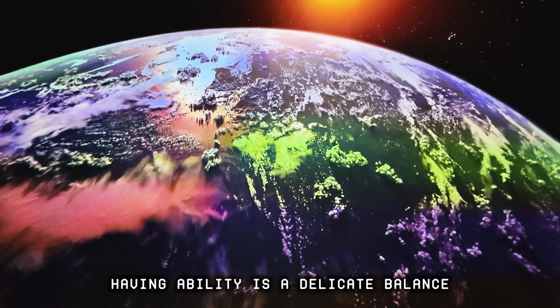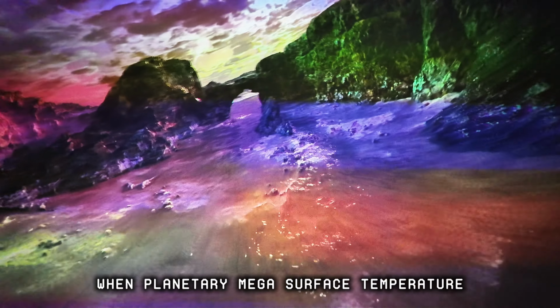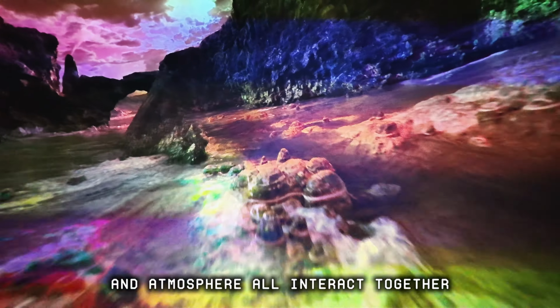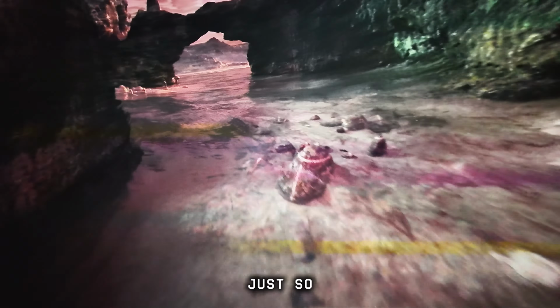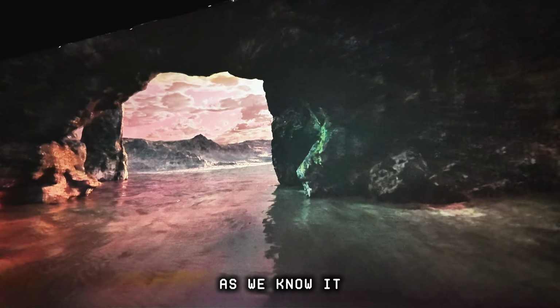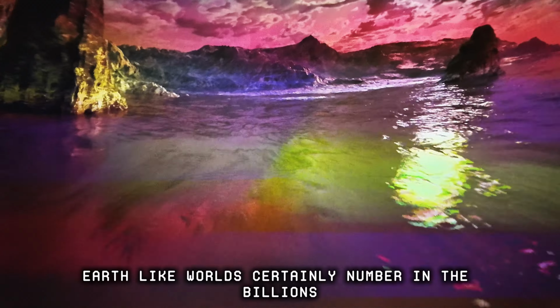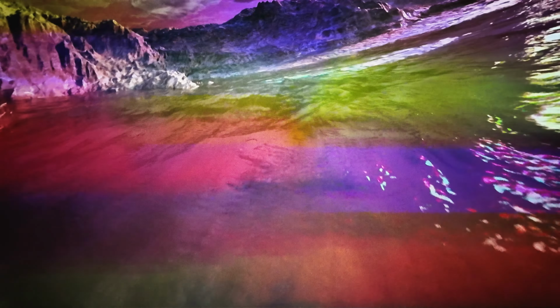Habitability is a delicate balance, but when it's achieved, it's pretty spectacular. When planetary makeup, surface temperature, and atmosphere all interact together just so, they create the conditions necessary to support life as we know it. And with more planets than stars in our galaxy, Earth-like worlds certainly number in the billions.